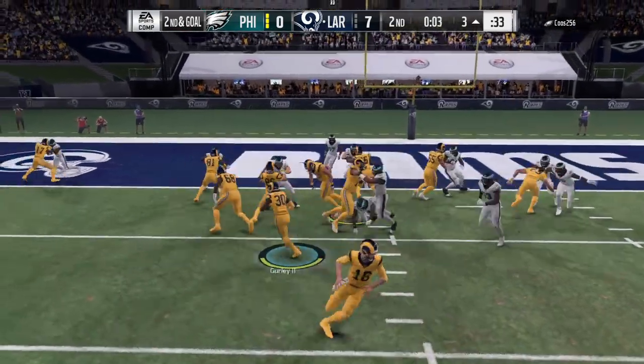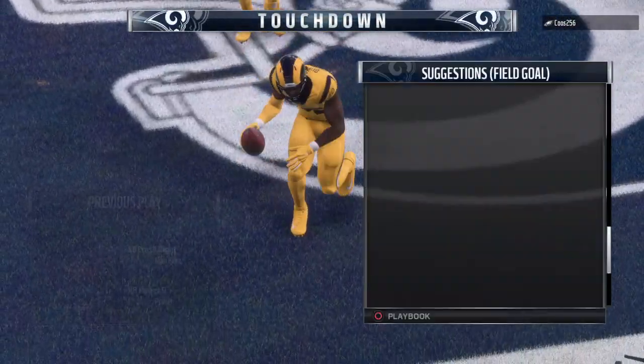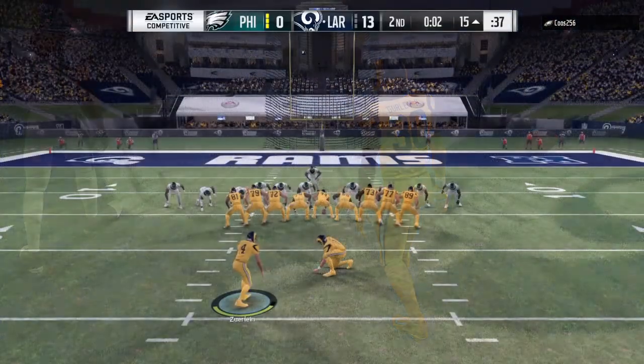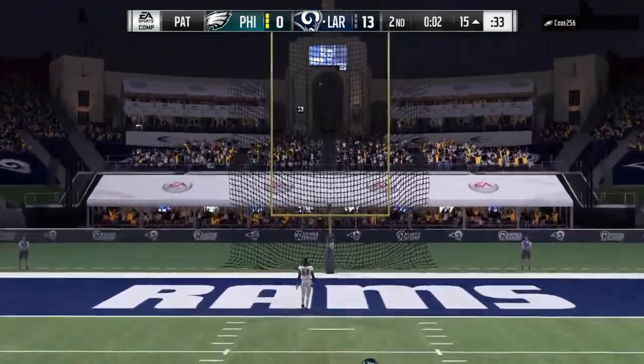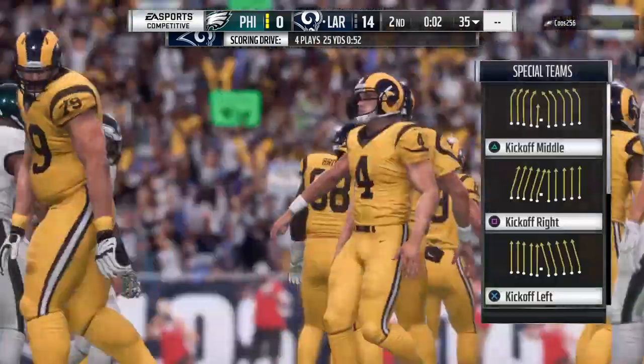Wow, that play got shut down in a hurry. As soon as the snap. And he is into the end zone. Touchdown, Los Angeles. Todd Gurley in the final seconds of the first half. And the Rams add on to their lead. That's a lead that excites a team as they head into the half. Good way to finish things off.